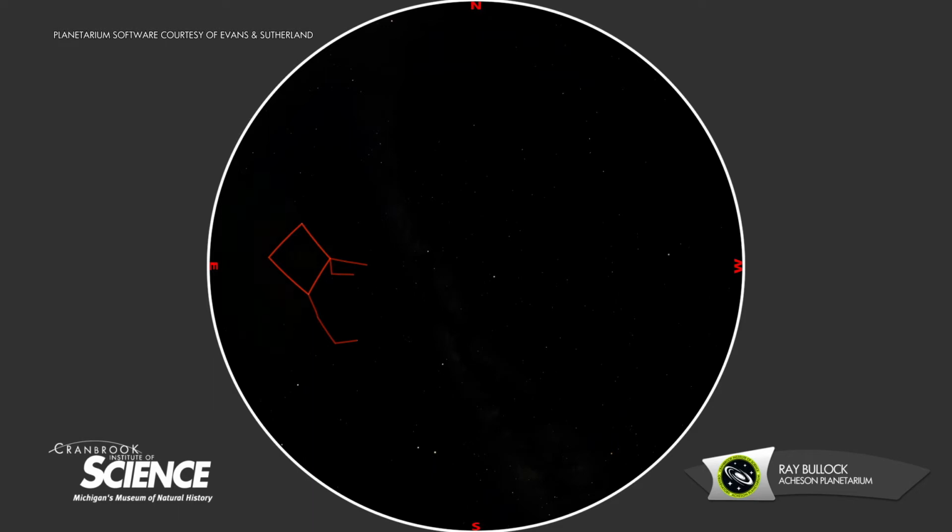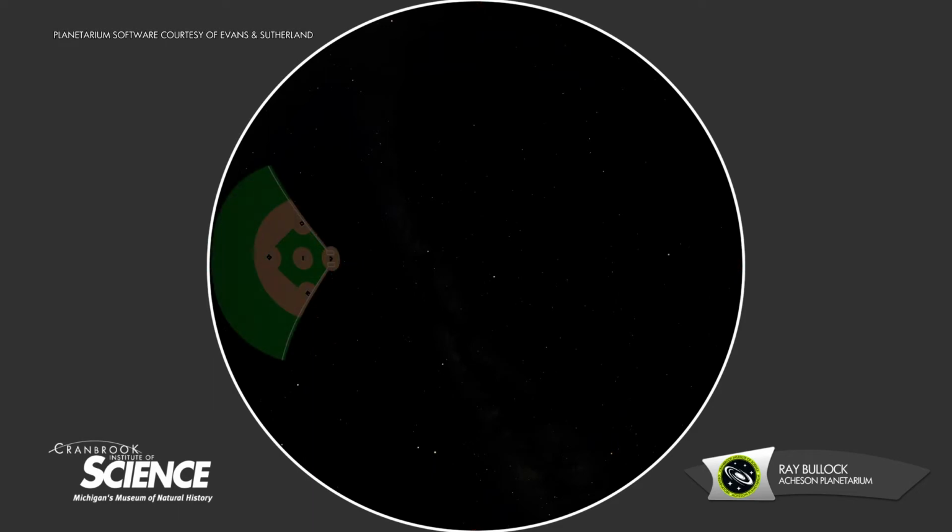If this were a baseball game, the uppermost star in the square would be home plate. The star to the lower left is first base, the lowest star is second base, and the star to the upper right of second is third. The first base star is named Alpheratz. It looks like a single star, but it's a binary, or 2-star system. Alpheratz is relatively nearby, estimated to be only 97 light-years away.